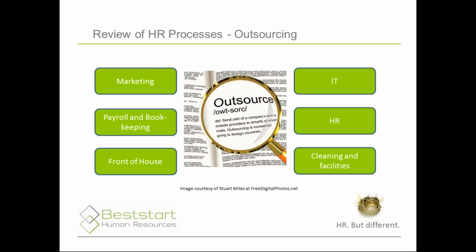But fundamentally, outsourcing is where an organisation, a school, decides to use another organisation to provide specific services rather than doing it internally. And the classic areas considered for outsourcing are really those non-core support services. Some of those are on the slide at the moment. So things like payroll, bookkeeping, front of house, cleaning, facilities, and IT is the very, very popular one at the moment.